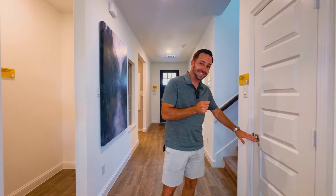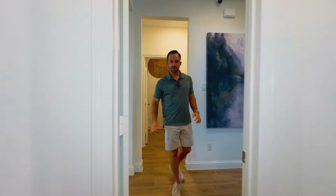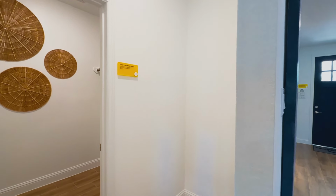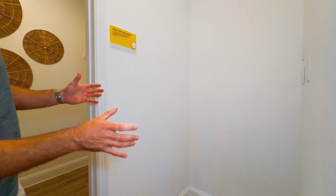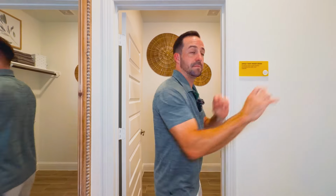But they've got a closet that I was expecting to just be like a nice little linen closet or something. Check this out. This is Harry Potter written all over it. You could count this as an extra bedroom, essentially. This thing is huge. So you've got that closet over there, and then your laundry room is gonna be located this way. Got an extra little storage area. To be honest, I've never seen this in a house, but it's run with a plug, so I would potentially put a fridge here. I don't know. Functional space means keeping your pantry and utility room separate. I don't know what that means, but it's pretty cool.